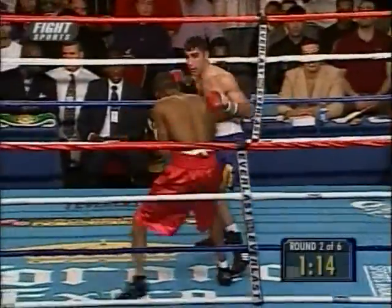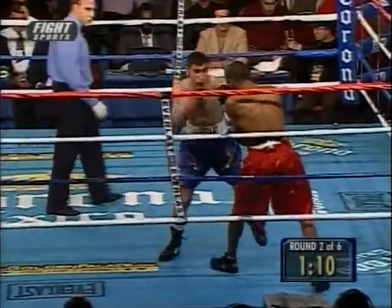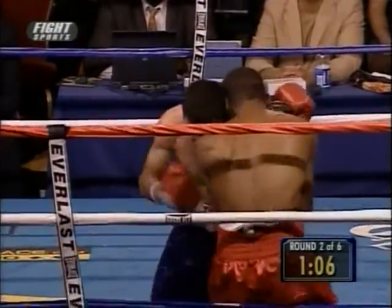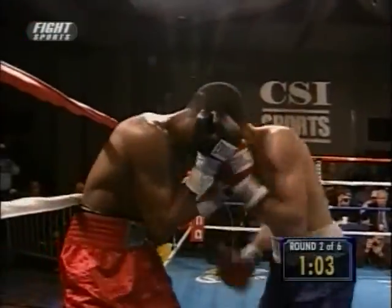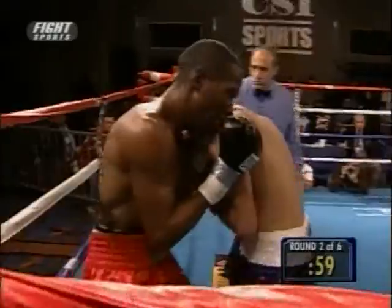There he goes underneath with the right hand. Muhammad, when he gets there first, is getting something done. When he waits, Thomas triggers the punch, and Muhammad just eats it. Thomas needs to slide off of those ropes there.